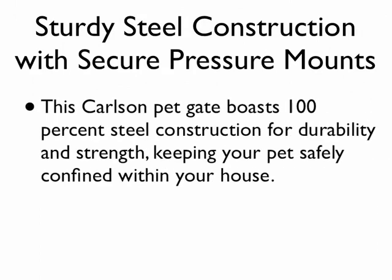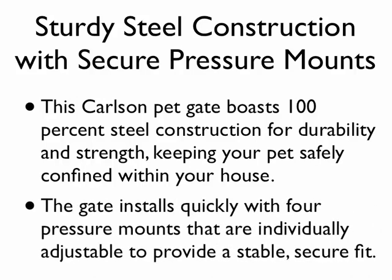Sturdy steel construction with secure pressure mounts, this Carlson pet gate boasts 100% steel construction for durability and strength, keeping your pet safely confined within your house. The gate installs quickly with four pressure mounts that are individually adjustable to provide a stable, secure fit.